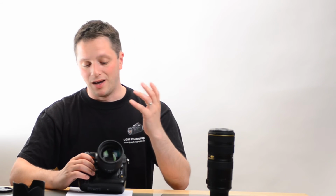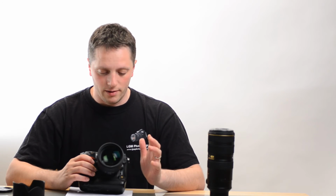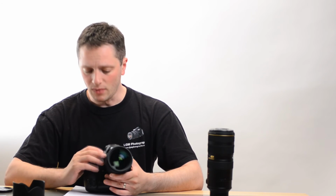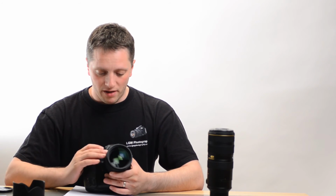I had a lot of issues with it because I don't really use this lens for anything other than 1.4. There is no point for me using an 85mm 1.4 at 5.6 or f8. Well, I'd rather use a 70-200. I'll probably get better results at f8 with that lens than with this one. The only reason I got this one is to play with the 1.4, and that is the only reason I use this lens.